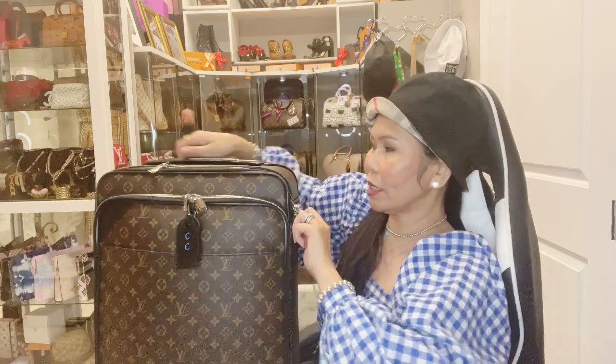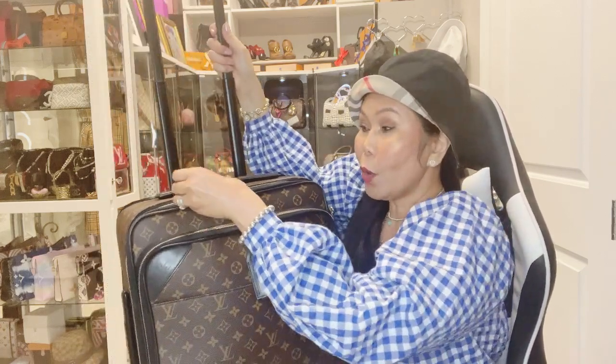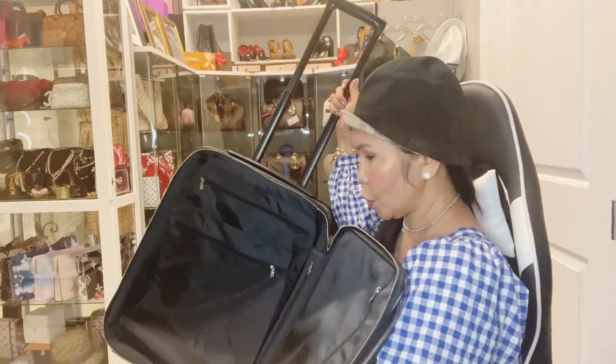Pegase 55 business trolley. So it came also with a name tag or an address tag. So as usual, I have my address there, and the hot stamped are my initials in French blue color. Okay, now the main compartment of this bag. So it has a holder here. You can hold it here, and this is the handle of the trolley. Okay, so this is the main compartment of this beautiful bag.